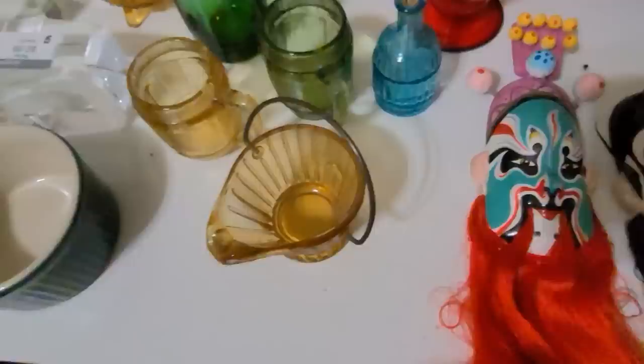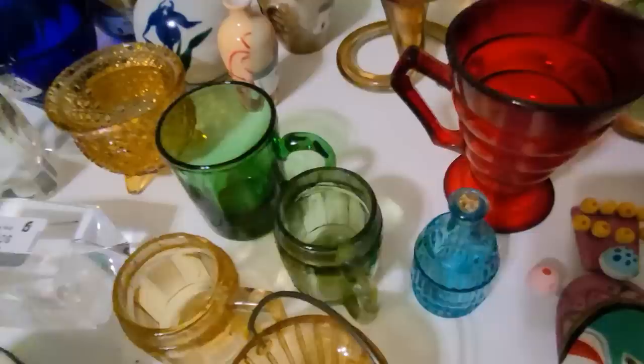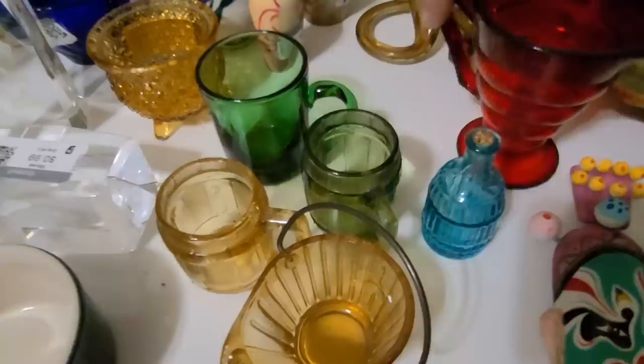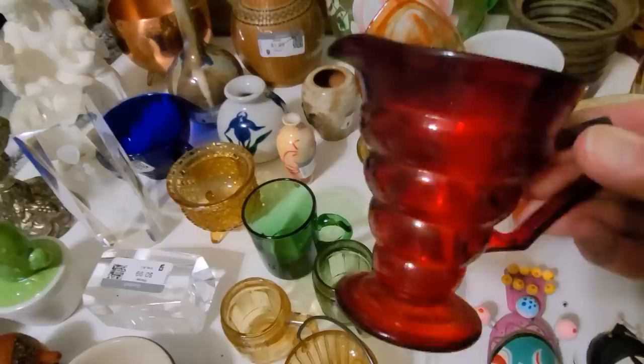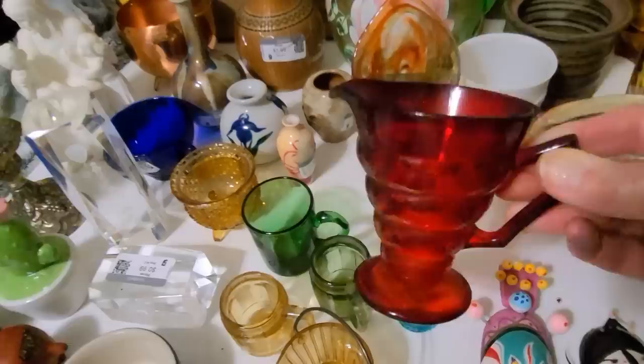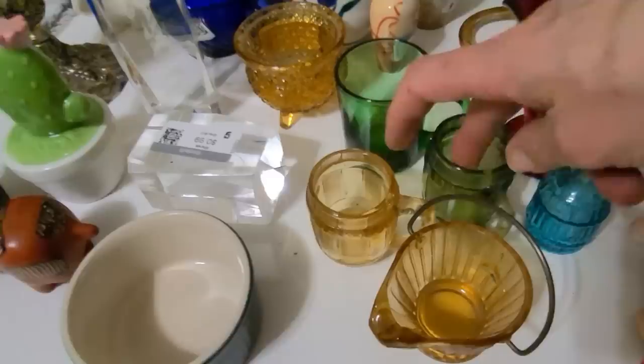This little set here, the little bucket, the two barrel shot glasses, the green glass, the red creamer, and the little turquoise bottle, all came in a baggie for $5.99. This is a really gorgeous creamer. I can't actually find the maker. There's very similar ones on eBay, but not this exact, almost a beehive shape. It's really gorgeous. I value this one at $15 to $20. The two barrels together with the bucket, $20.